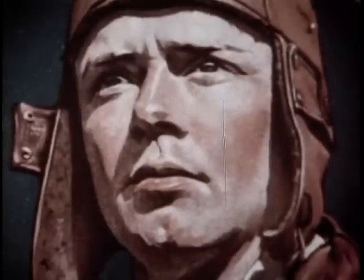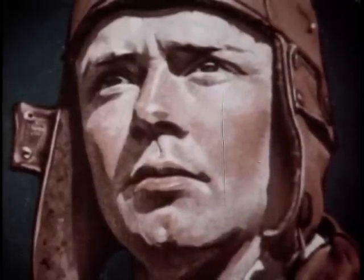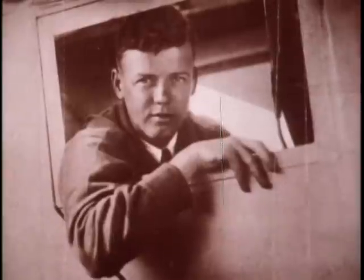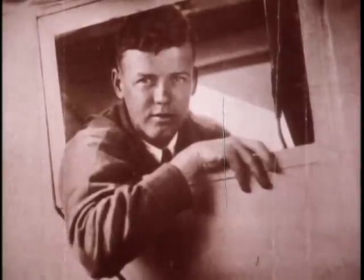Charles A. Lindbergh, hero of the aviation world, who won fame in the first solo flight over the Atlantic Ocean in 1927. Lindy's military career began in the 110th Observation Squadron, Missouri National Guard. He was granted leave to make his flight.